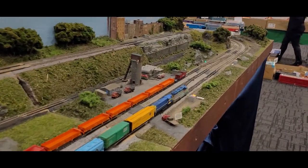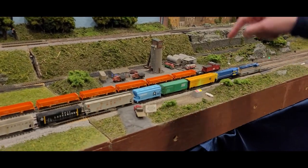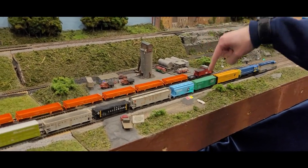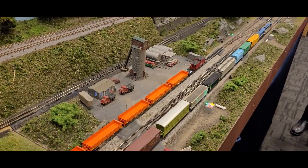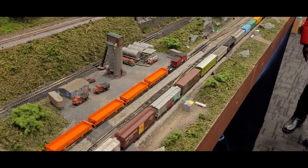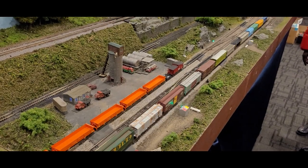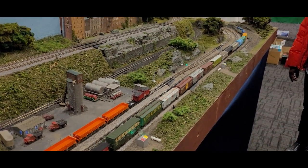This module is called Broderick Fuel. It's a 2-foot-long module with a junction on it from this track to that track, called Red and Yellow. This one's called Blue. This module was named after one of the guys in the club, as most of the modules are in New Jersey Southern. It's supposed to represent a coal dealer.